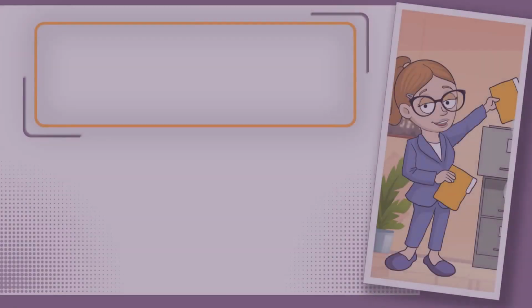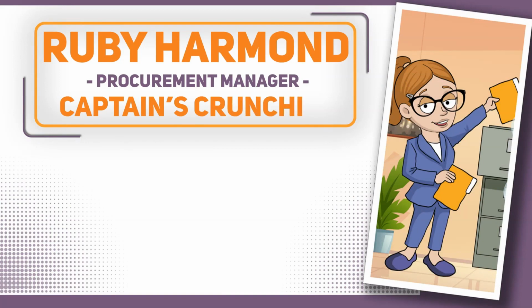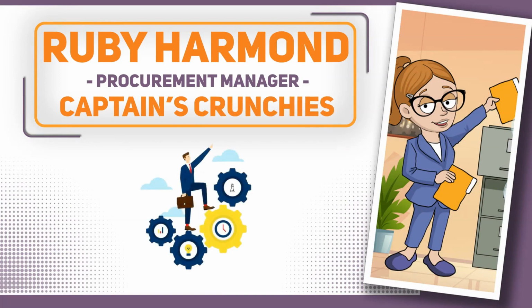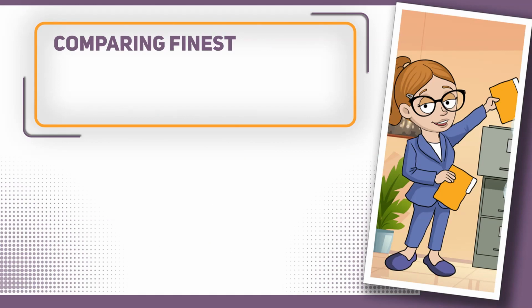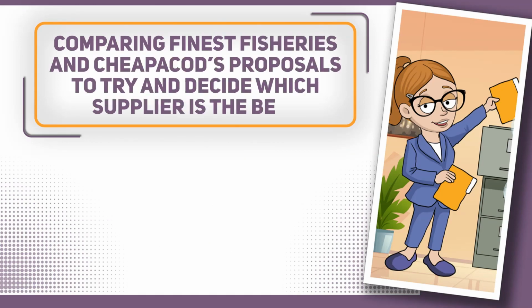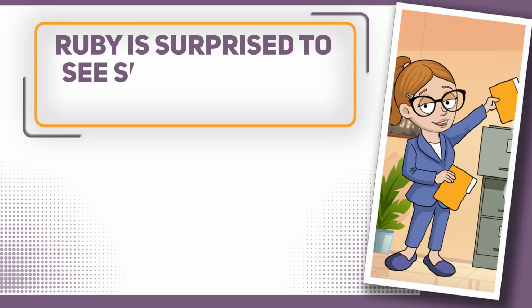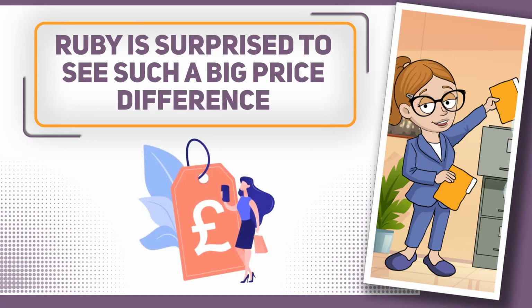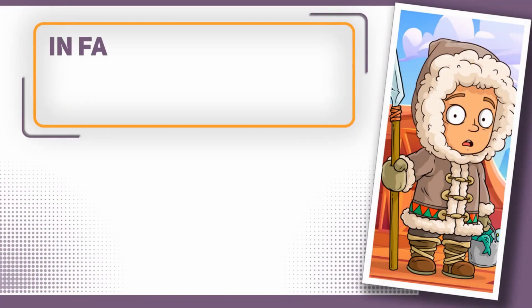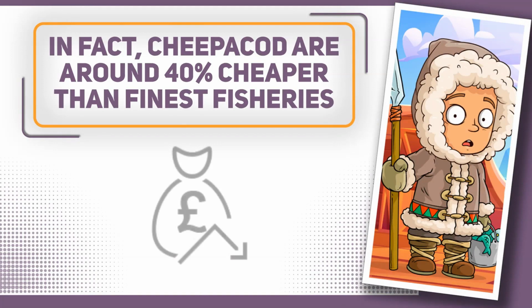So, back here in the UK, this is Ruby Harmond, who's been recently appointed as Procurement Manager for Captain Crunchies, the new fish finger brand here in the UK. She is comparing Finest Fisheries and Cheepacod's proposals to try and decide which supplier is the best option for them to source their fish. When it comes to price, Ruby is surprised to see such a big difference between Finest Fisheries and Cheepacod. In fact, Cheepacod are around 40% cheaper than Finest Fisheries are.